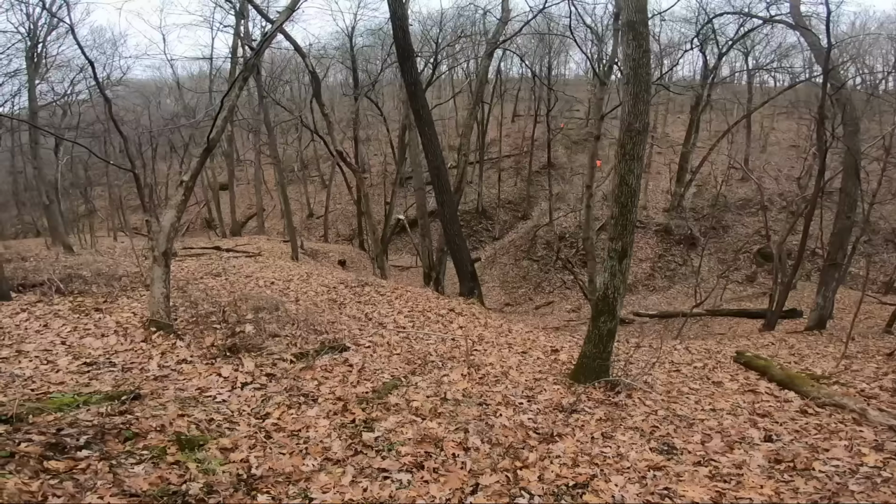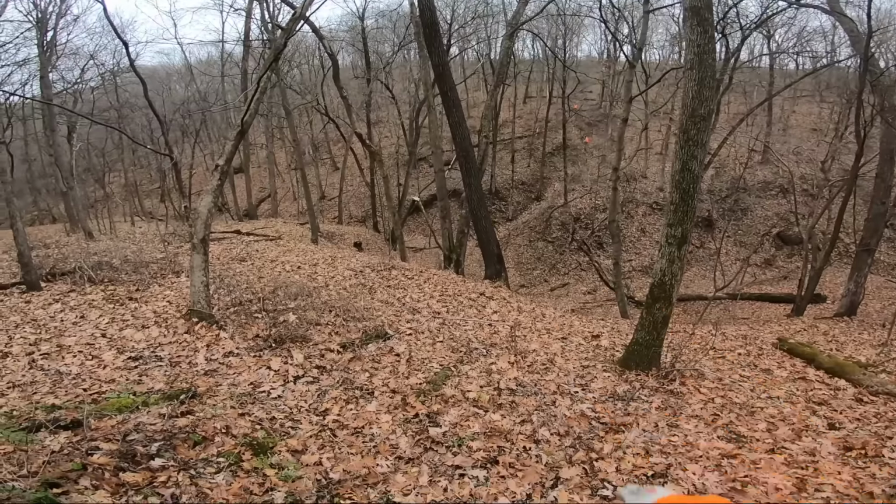Ooh, Lynn's got a real steep ravine to cross right now. Real steep gully.